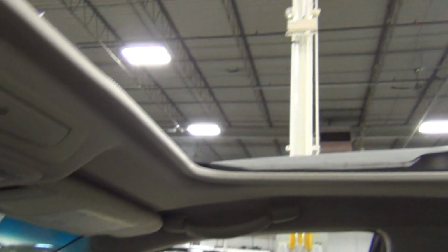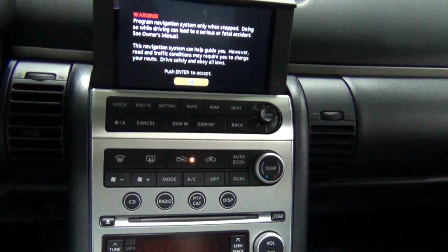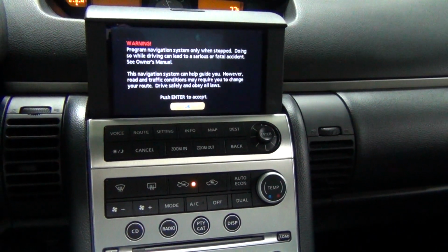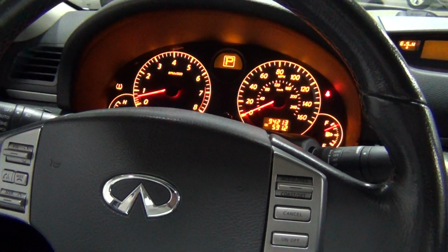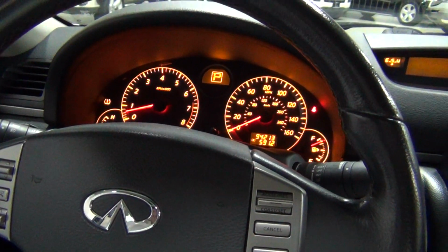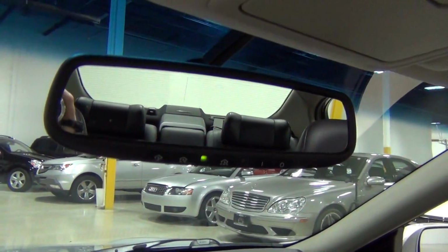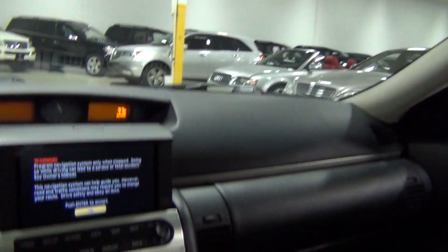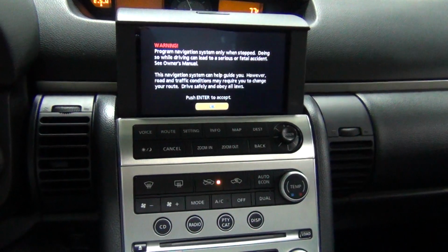Also part of the premium package is the 7-speaker Bose sound system, which sounds phenomenal. It also has the sunroof and the auto entry/exit system, which, when you get into the car or get out of the car, puts the steering wheel up, so it makes it easier for you to get out of the car and move the seat back a little bit. It's got an electrochromatic auto-dimming mirror. It's got a Bluetooth hands-free system, which is really nice, very easy to hook up.